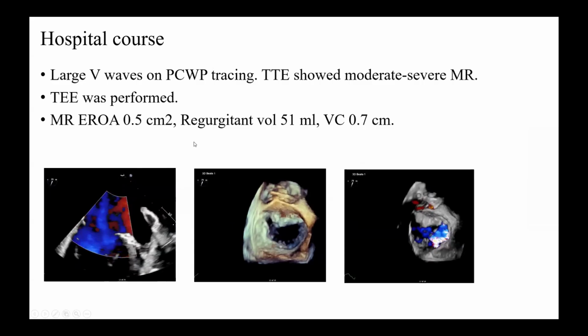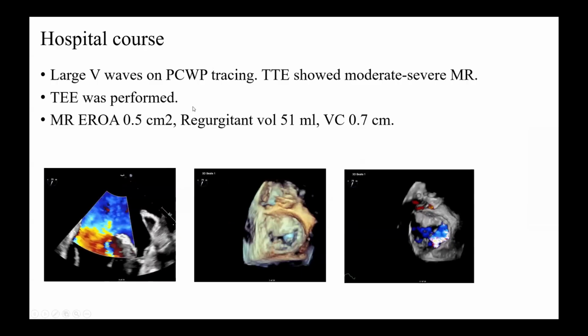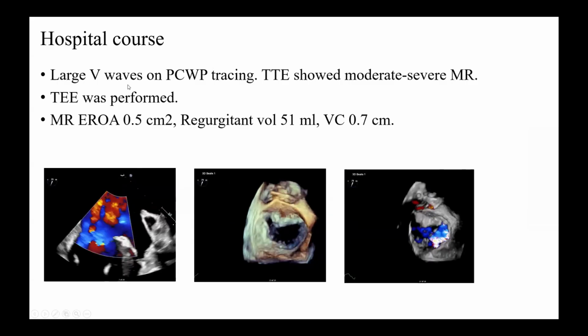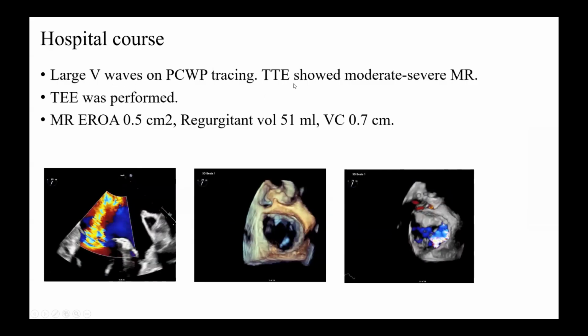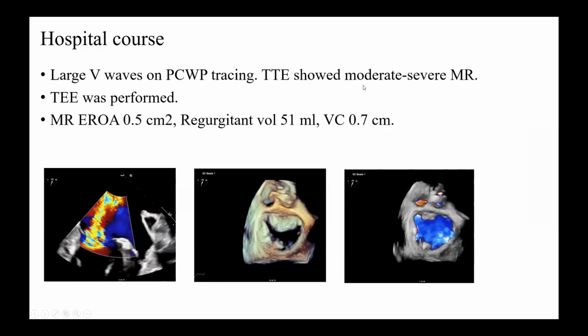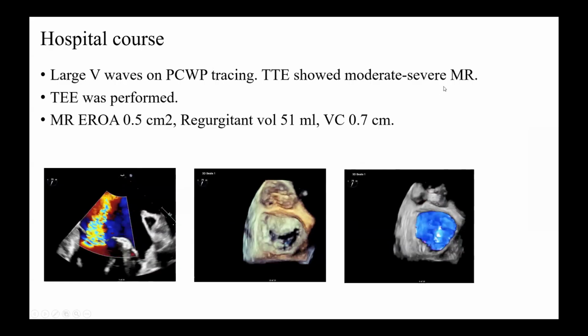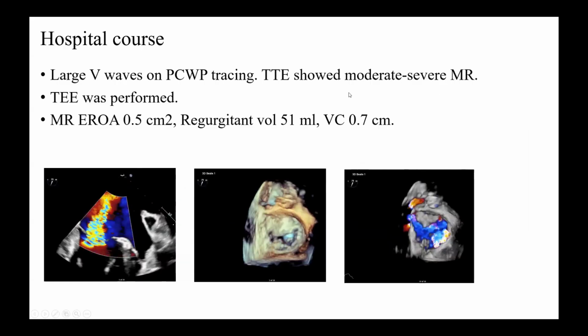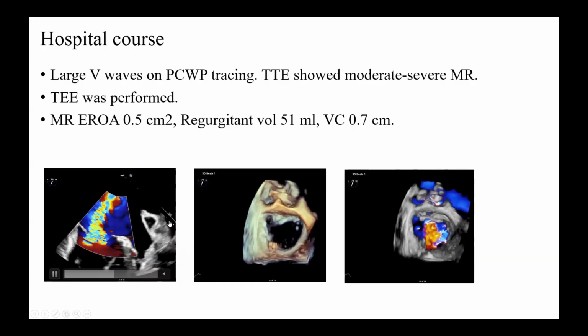So right after he got intubated, the team noticed a significant increase in his mean PA pressure, and his wedge and his PA diastolic were up to the 30s, and they noticed significantly elevated V waves on the wedge tracing. As a part of the workup, they got a transthoracic echocardiogram first, which showed definitely a progression of his prior MR from mild into now moderate to severe. So they decided to get a TEE on him as well for further evaluation of the MR.